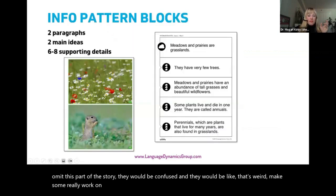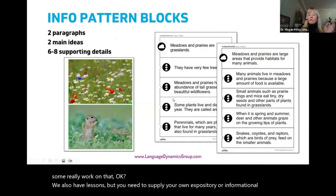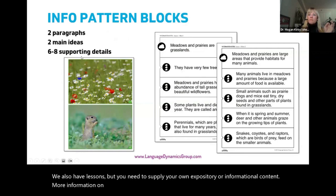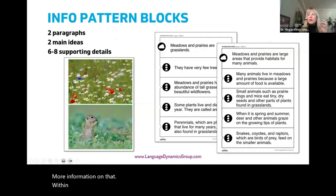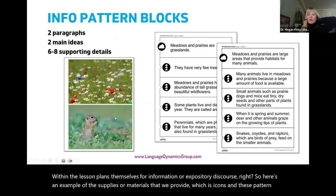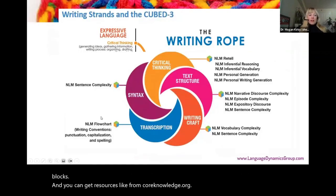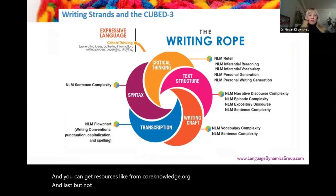Okay. We also have lessons, but you need to supply your own expository or informational content. More information on that is within the lesson plans themselves for information or expository discourse, right? So here's an example of the supplies or materials that we provide, which is icons and these pattern blocks. And you can get resources from coreknowledge.org. And last but not least, the writing strands and cube 3.